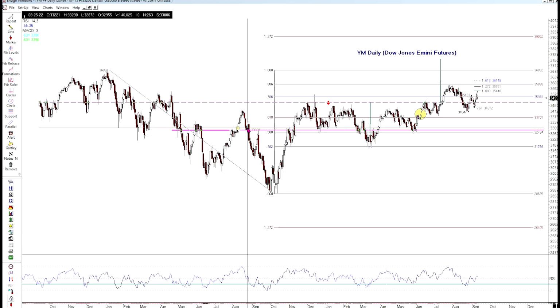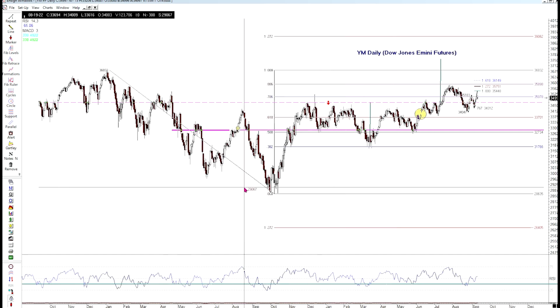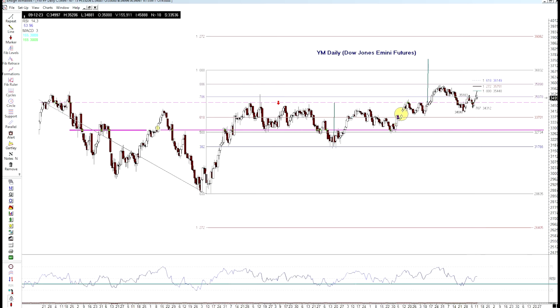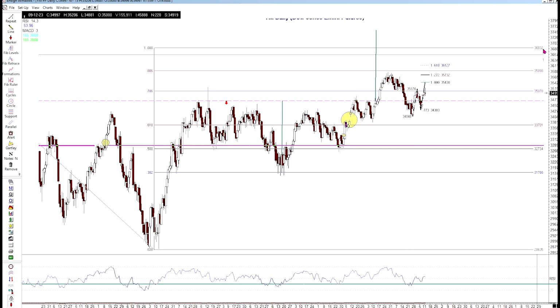Let's take a look at the Dow Jones using the YM contract for the futures. And so this is an interesting chart. There's a few things going on. I've already got some, this was resistance, and then tested it as support, came back below again. However, this pattern that's forming right here, I've drawn this in.